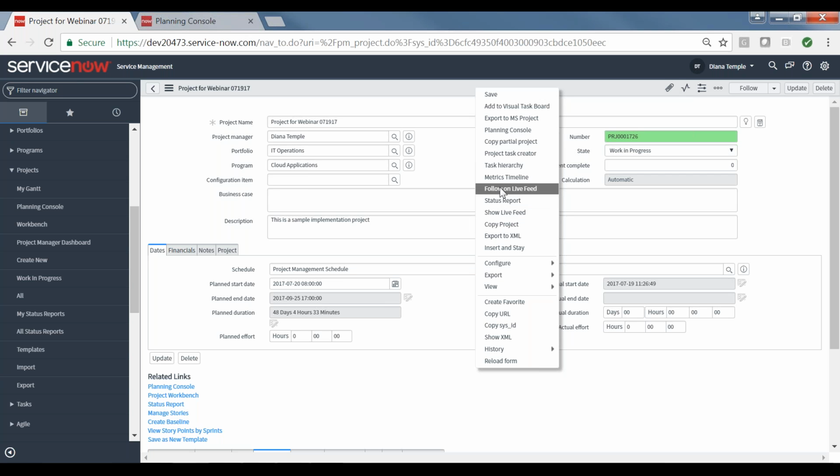Another handy feature is also the task creator. If you were building out your WBS structure as an option other than the planning console, you can actually insert tasks using the task creator and also define them as either sequenced or linked or not linked.